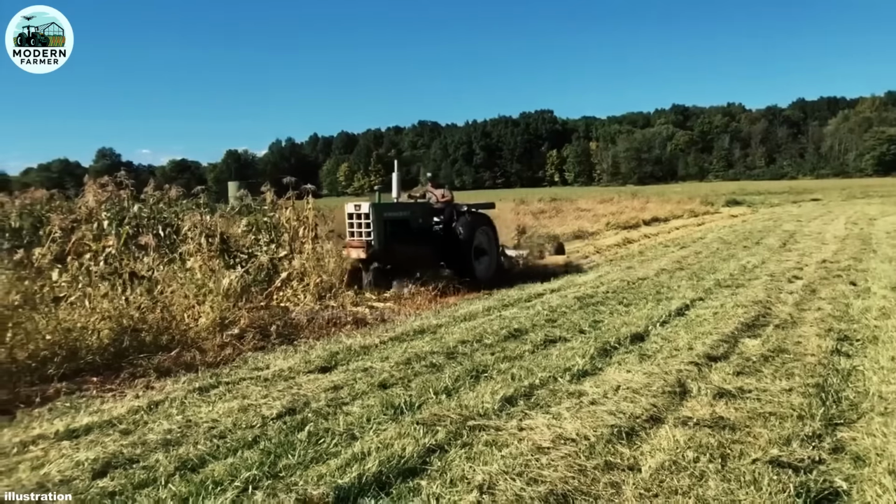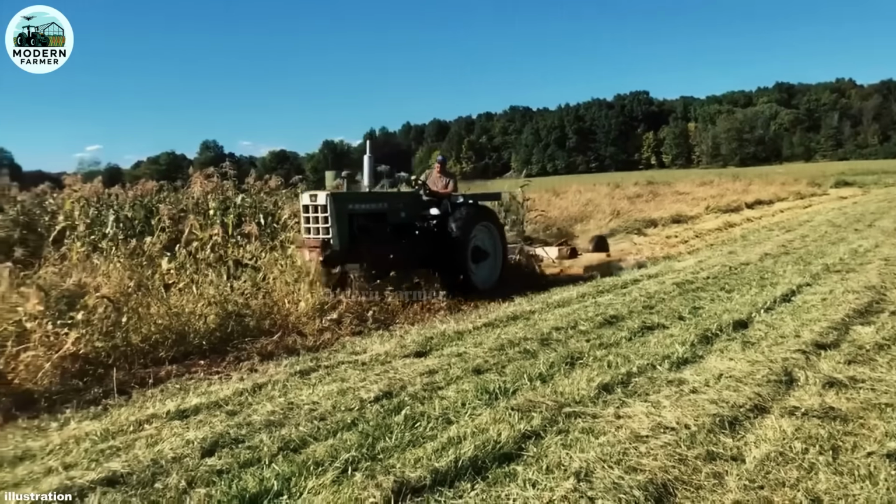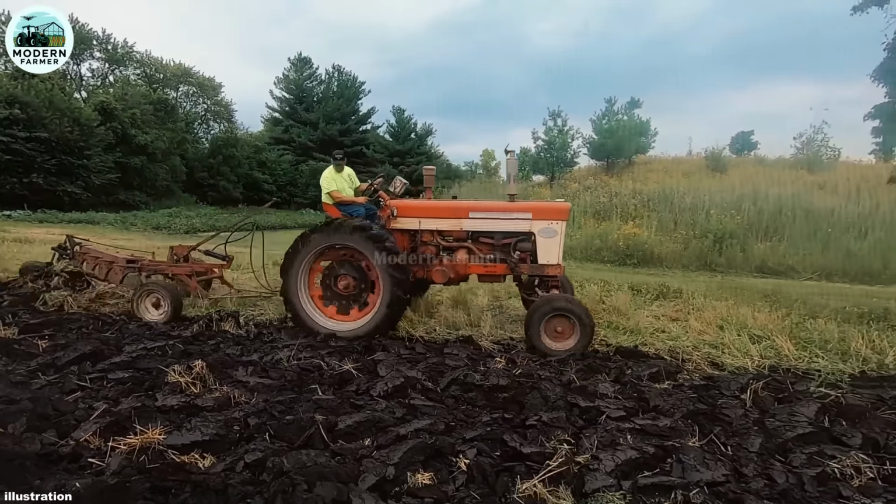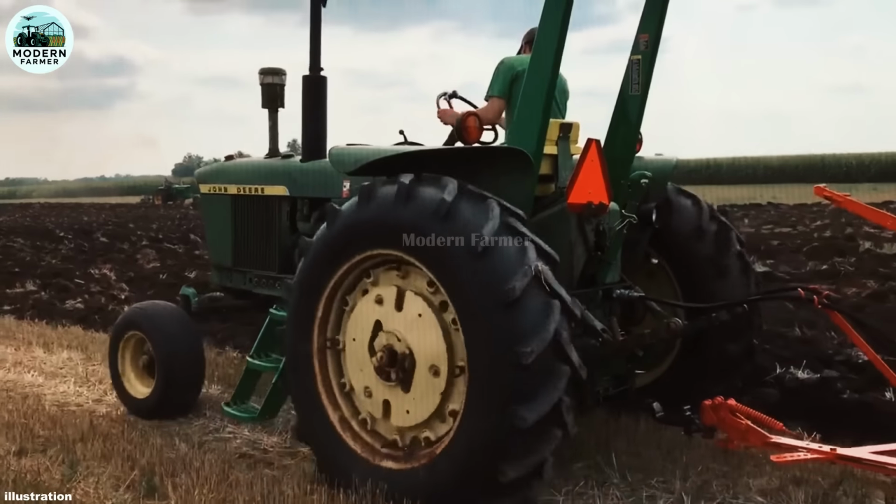Today we counted down from number 10 all the way to number 1, and the lesson is clear. A lot of old iron is still fuel efficient, based on proven test data, not just stories and rumors.